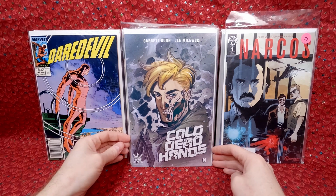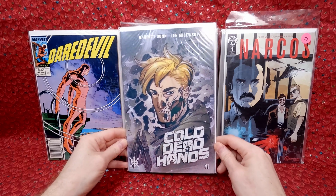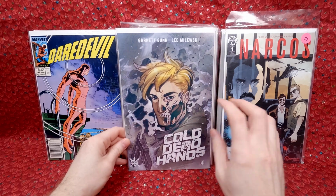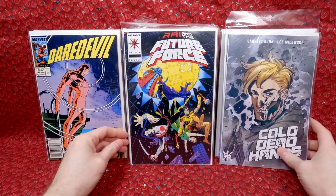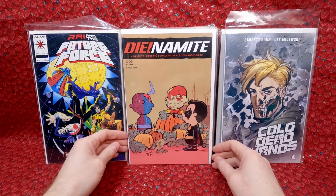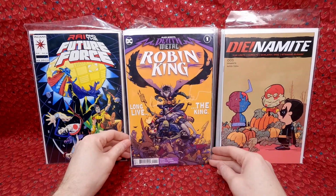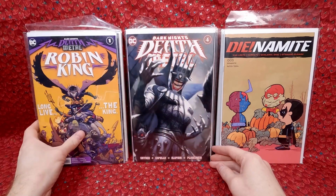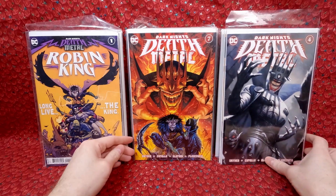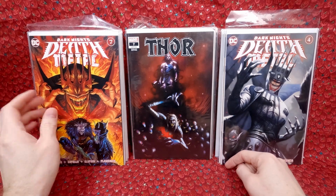What is this? Cold Dead Hands number 1. It's a watercolor cover. So I don't know if that's a Peach Momoko. Kind of looks like her style, but maybe not because the face looks a little different. So I think it's someone else doing a similar style. Cool looking cover though. Future Force number 10. Dynamite number 3. That's a really cool cover. I love the Peanuts theme. Robin King number 1. That one's pretty cool. $6 cover price. Dark Knights: Death Metal number 4. Awesome cover. I don't know if any of these are variants or just the cover A's. Death Metal number 7.